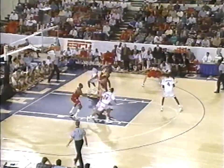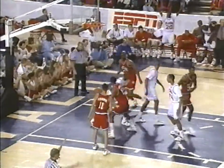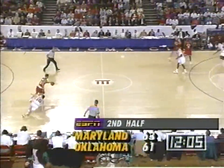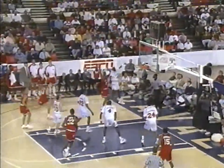Maryland by five now. Curry over Bosnick. Uses the glass. I asked him about his range. They said he hit a 28-footer at Oregon State. He said two words: unlimited, unconscious. That was a long three. And then a swish from the left corner, Mario Lucas.